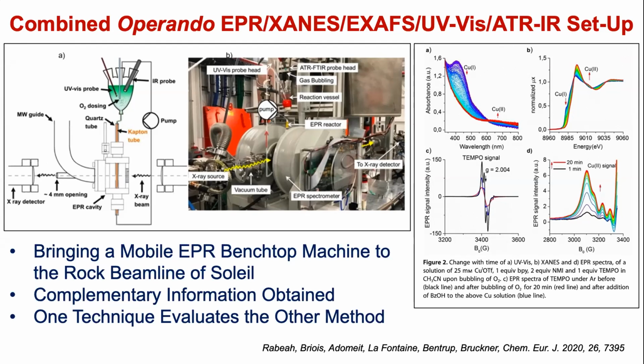Now, remember last week I showed you that combining techniques also helps you to evaluate if there is something happening or not. So I think it's very nice that you can see on top here the UV-vis with copper. On the right, you see the XANES with copper. You see here the change in the EPR signal, and also you see the change with the copper signal. So you can really bring and see a lot of things together. So this is a kind of answer to this question on combining methodologies.